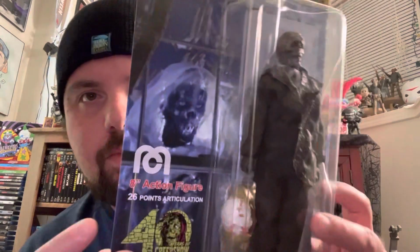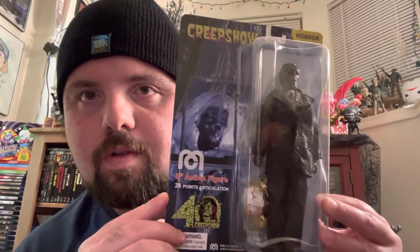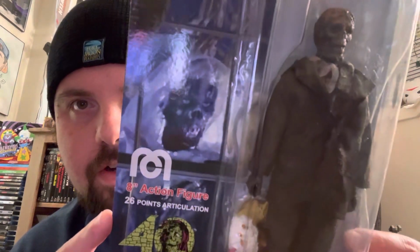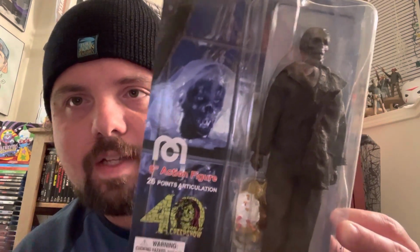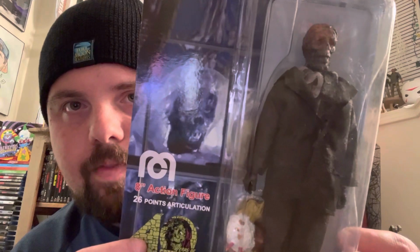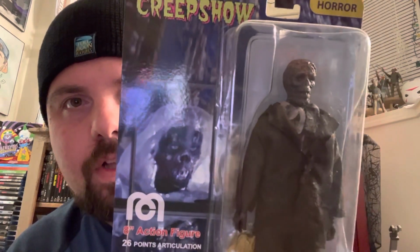All right. And then this, I don't recall ever even seeing this before or hearing about this coming out, but 40 Years of Creepshow, man. Look at this bad boy. This is a Mego Creepshow figure. If you've ever seen Creepshow, this is the first story that they tell in the movie. You know, I want my cake. That guy, really cool. I like it.